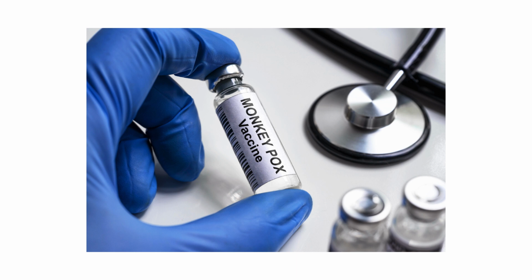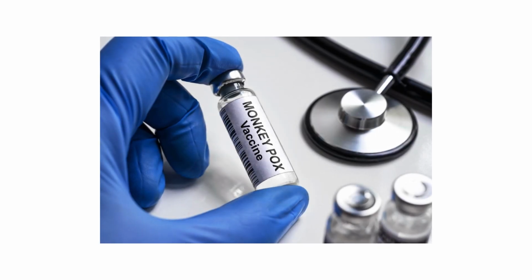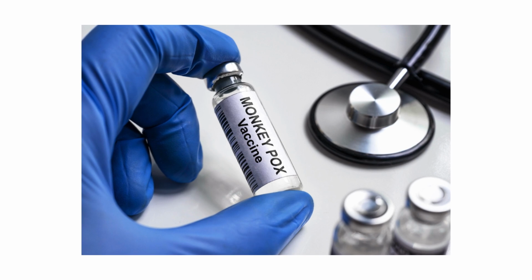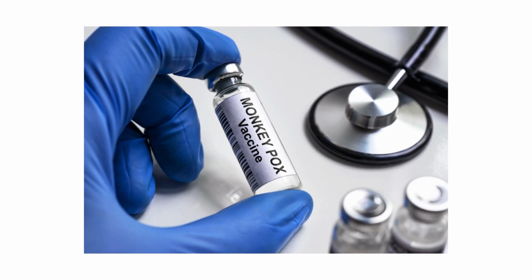Right. And then if we jump forward quite a bit to 2022, we saw this huge shift in its global presence. Before then, cases outside the areas where it's usually found, where it's endemic, were super rare, almost always linked to international travel or maybe imported animals. But then, yeah, it just seemed to spread globally. Quite suddenly. It really was a dramatic change.